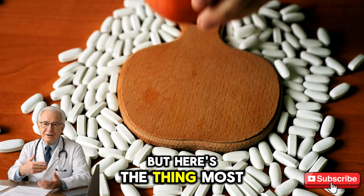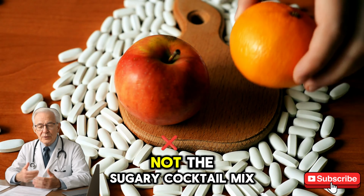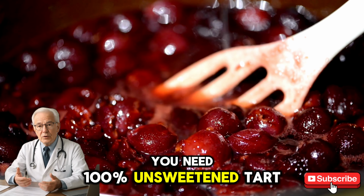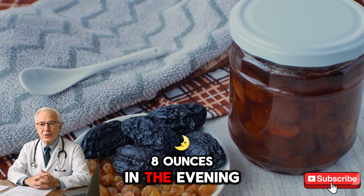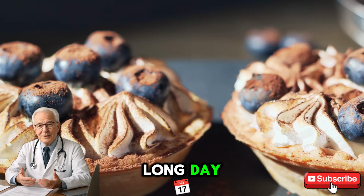But here's the thing most people miss. You have to choose the right kind, not the sugary cocktail mix, not the blended juice drinks. You need 100% unsweetened tart cherry juice, pure, sour, and strong. Drink about 6 to 8 ounces in the evening, especially if your legs feel tight after a long day.